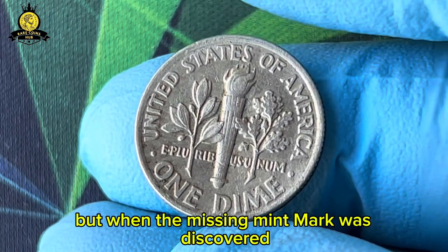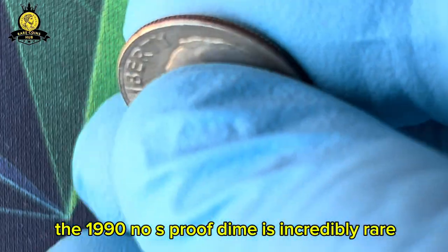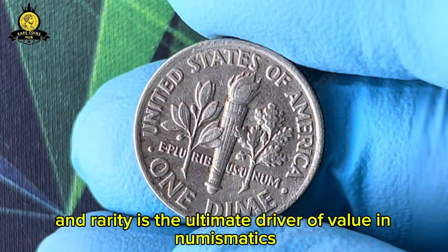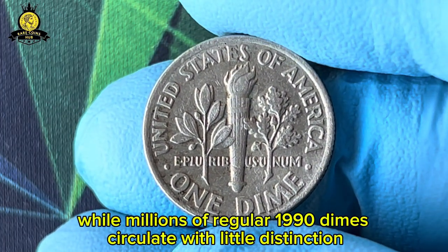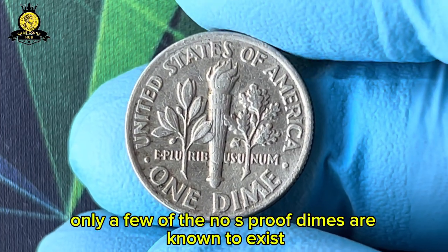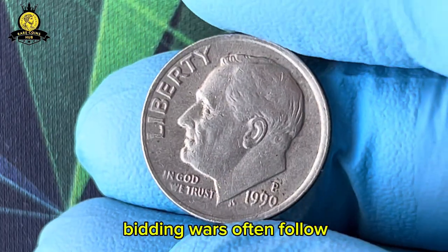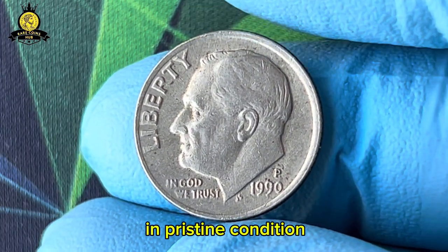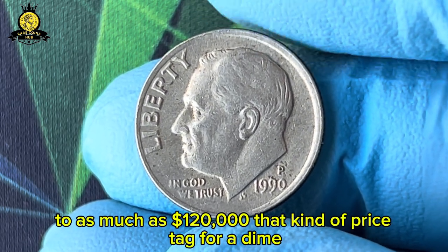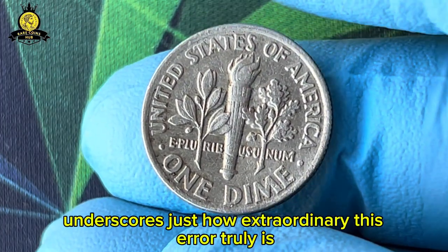But when the missing mint mark was discovered, it became a sensation in the collecting world. The 1990 No-S proof dime is incredibly rare, and rarity is the ultimate driver of value in numismatics. While millions of regular 1990 dimes circulate with little distinction, only a few of the No-S proof dimes are known to exist. Their survival is remarkable, and when they appear at auction, bidding wars often follow. In pristine condition, these coins can reach jaw-dropping prices of $50,000 to as much as $120,000. That kind of price tag for a dime underscores just how extraordinary this error truly is.